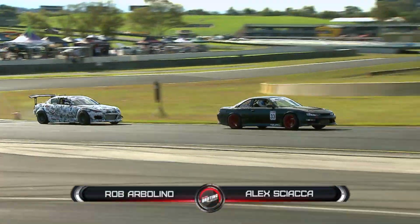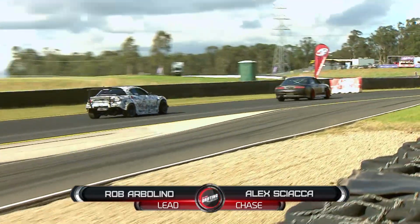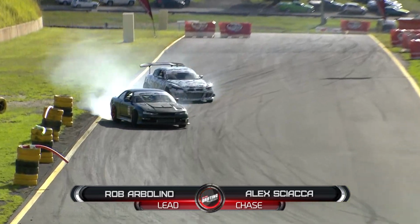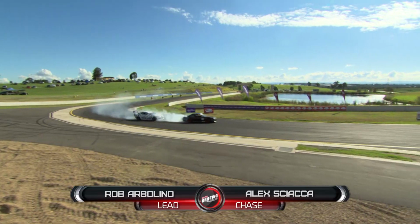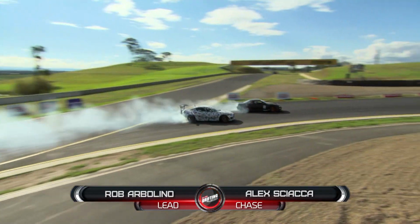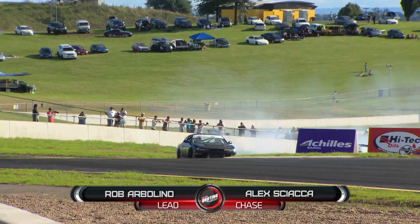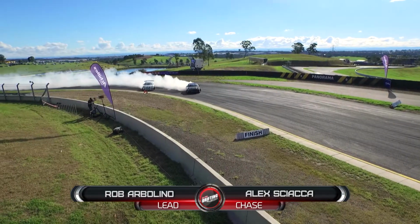Al Sharker now, he's had his 5 minutes. Now he needs to produce one of the chases of a lifetime, chasing down Rob Arbolino. Arbolino's backing it in. Seemed to have picked up some mambo as well there, Chad. Arbolino giving a really nice Scandinavian flick into that corner with a lot of speed and a lot of aggression.